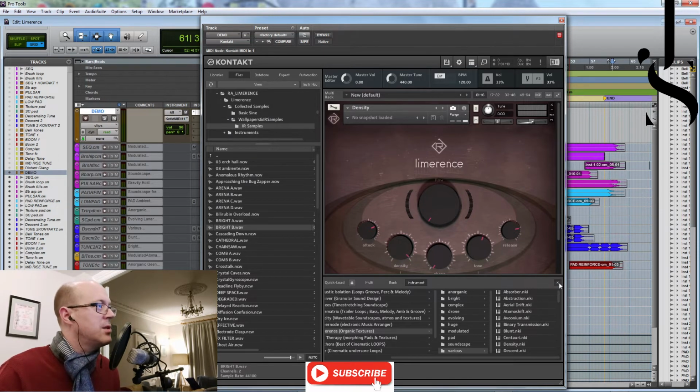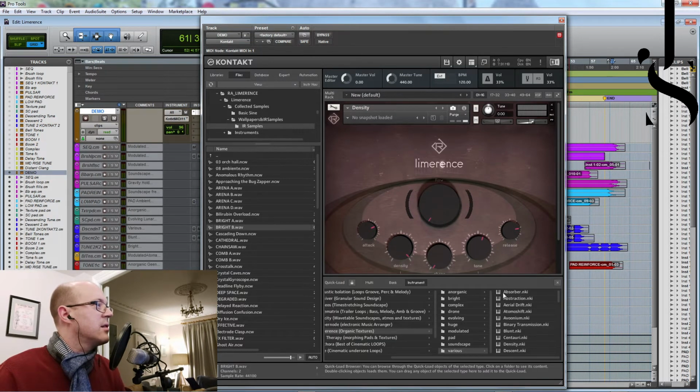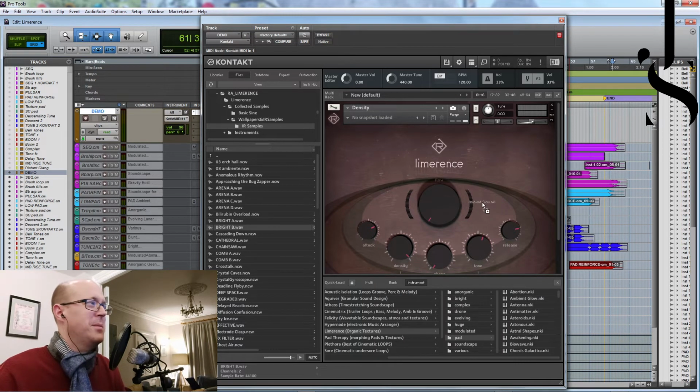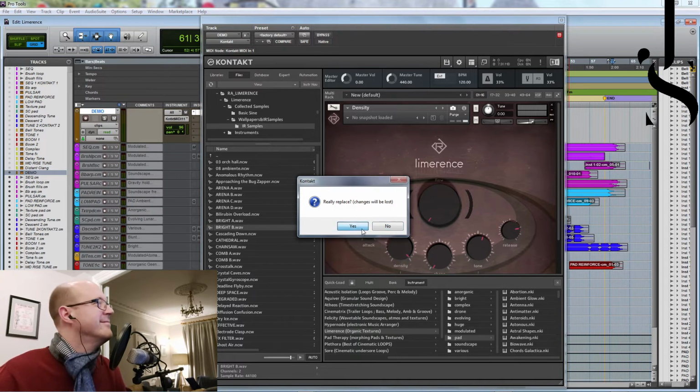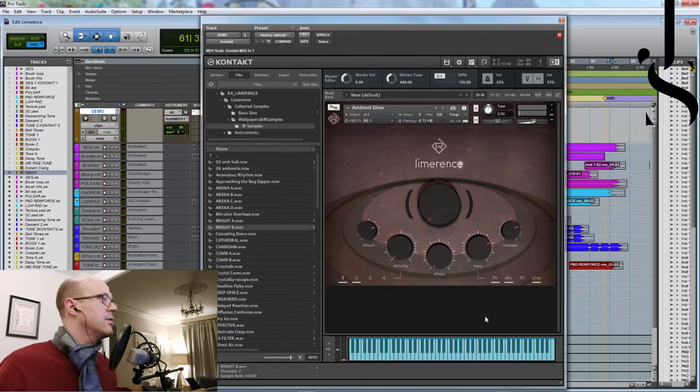Now, let me explain the GUI. You have 4 sound sources. Let's go for a normal pad. Let's go Ambient Glow. That's quite fun. Okay, let me show you the GUI and you'll find out what it does.